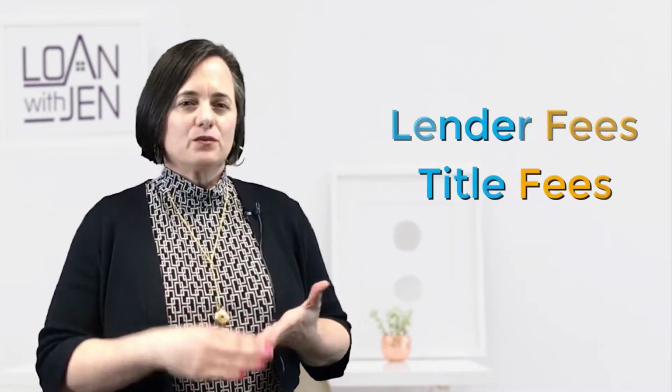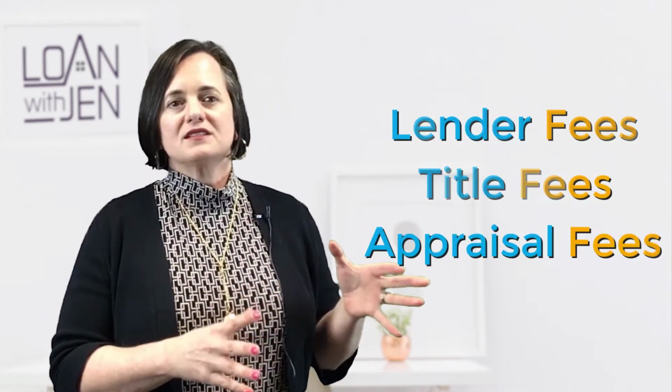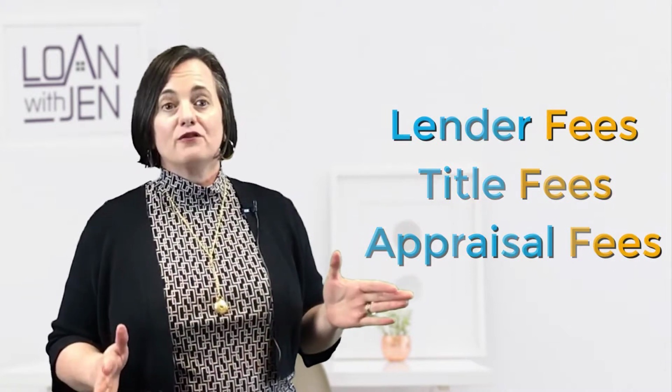Now, in addition to regular lender fees, title fees, and appraisal fees, those are just normal, customary, and you can Google and find that all over the place. But some of the things that are added to closing, I don't want to say that they're hidden fees when buying a mortgage, but they're unknown, surprise you with the drop of a hat kind of fees.